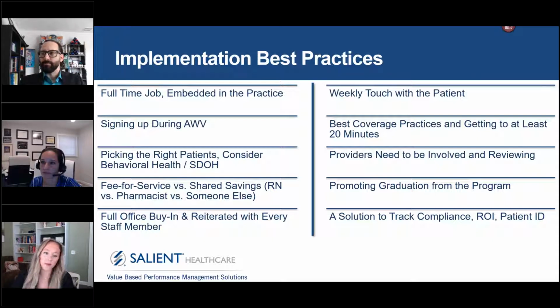I also want to draw your attention to the final piece here, which is needing a tech solution that's going to help you complete the entirety of this program. So you can't do this with manual chart review. I've seen it done because I helped implement a program back in 2014, and they were just kind of new to all of this.